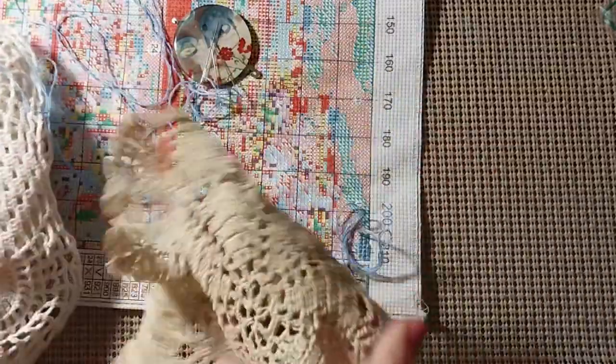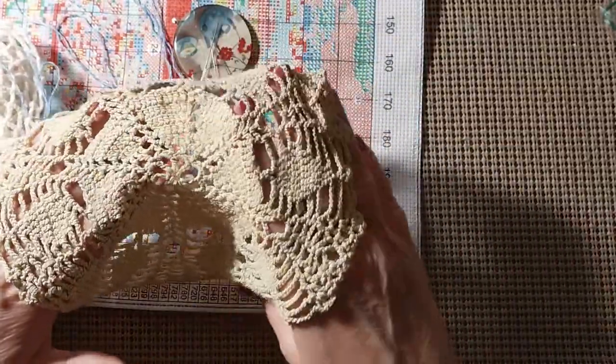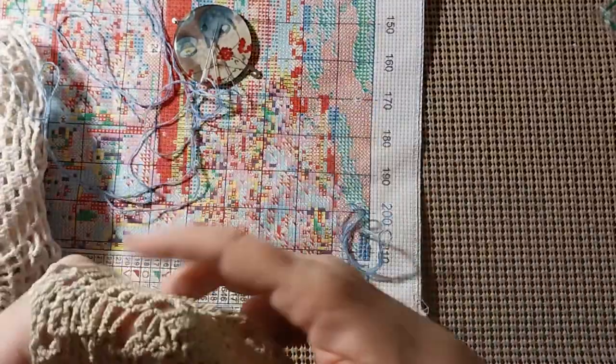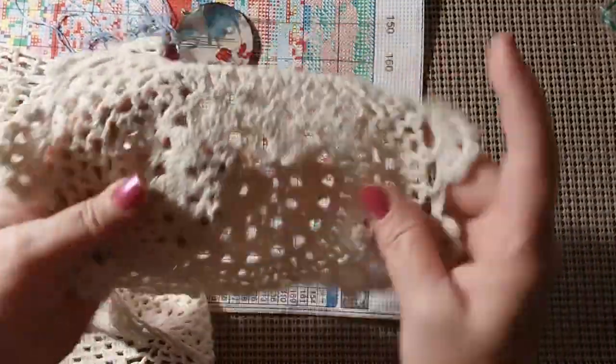And I found another. Is that the same one I showed you? Nope. So this is another one. It looks like a pineapple. Yeah, I always did like that pineapple design. I couldn't get it to work for me for nothing. And I found another round one. But yeah, I'll give them a hand wash.